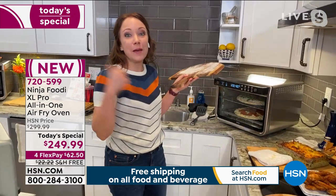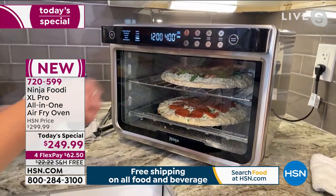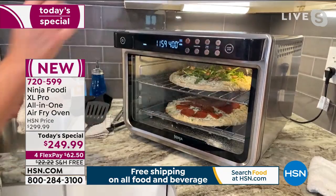So again, you've got your panel up here at the top, and you've got 10 different functions. This is already pre-programmed with the perfect pizza programming. And so what that's gonna do is change the airspeed of the fan. It's gonna change the direction of the heat. It's automatic. It already knows what to do. I'm gonna hit start and we're gonna get our pizzas done in about 12 minutes.